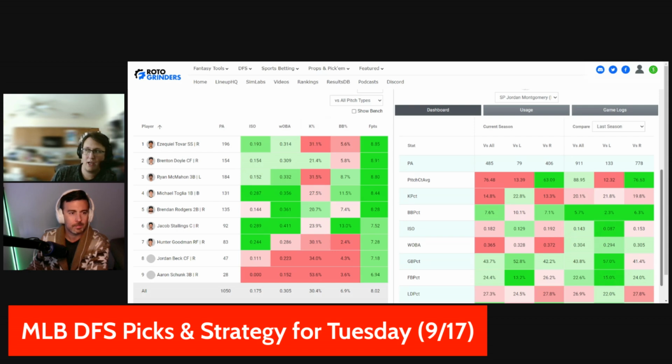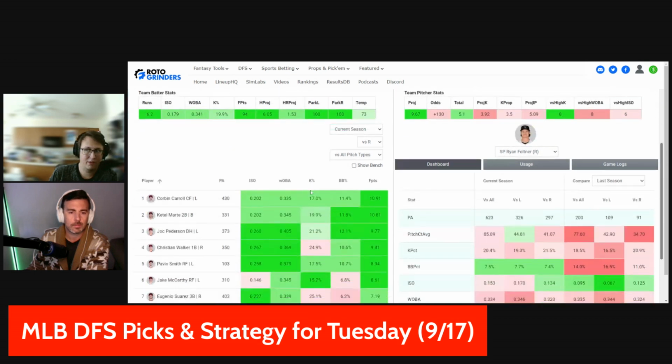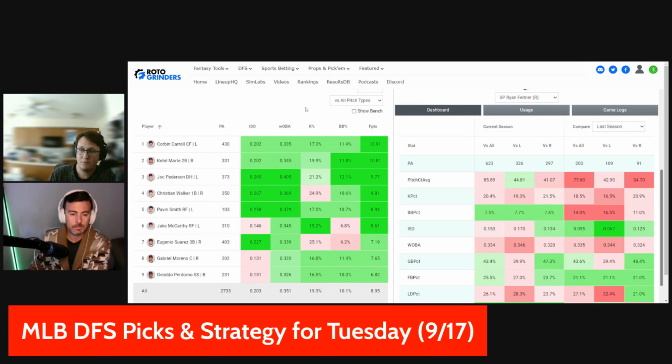Rockies obviously look okay because, like you said, he's been limited. He hasn't been that good. It's Coors Field. They have a 175 ISO. I'm okay with them because it's Coors Field, but I would definitely be prioritizing the Diamondbacks. They face Ryan Feltner. He has issues against lefties, not only a 19% K rate, 170 ISO allowed. Just look at that. That's a whole lot of green. So they look good. 203 collective ISO.